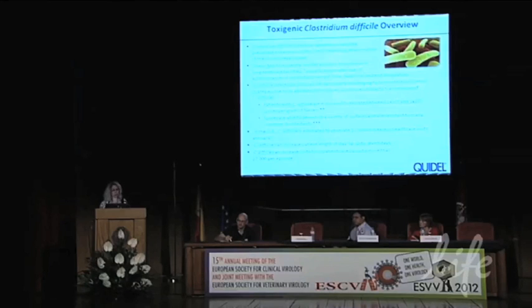This illness occurs most frequently in older adults who are hospitalized and have been on antibiotics. So after antibiotic treatment, this wipes out your intestinal gut flora. You can then have a C. difficile infection.